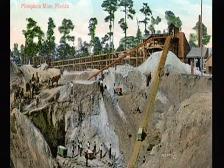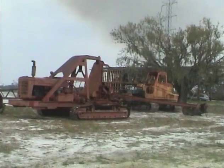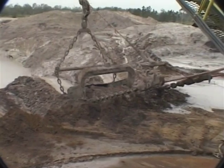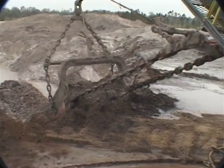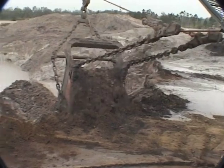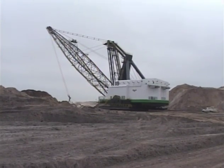In 1900, it took 3 to 4 years to mine 15 acres with picks and shovels. In the early days of small drag lines, about 5 acres were mined in a year. Today's drag lines are able to mine 15 acres in a month. Florida now supplies 25% of the world's phosphate and 75% of the nation's. Let's take a look at the mining process for phosphate.